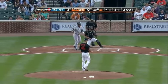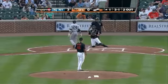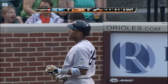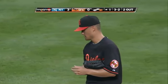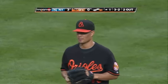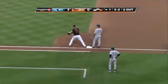3-1 delivery, and that will be fouled away by Cano. And the count is now full, 3 balls and 2 strikes. Jeremy Guthrie already over the 20 pitch mark. And he's going to have to regroup in the ball game, just get out of this inning.